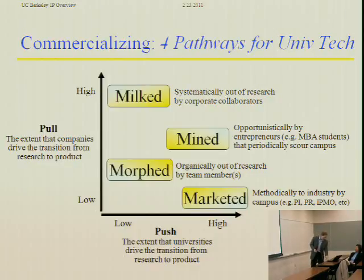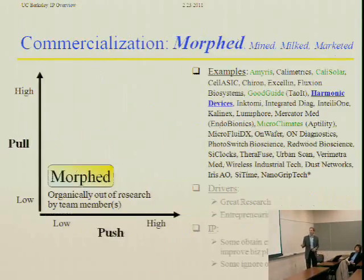So the morphed pathway occurs when members of a research team organically evolve from the research to a prototype. Before you know it, they've got a beta product, and they're starting a company very organically. And this often happens with technologies that don't require a lot of capital to commercialize. For example, internet services and software. You don't have to build big semiconductor plants and things like that to do it. And so there's a lot of very good examples here.